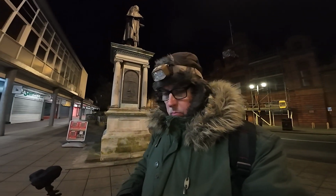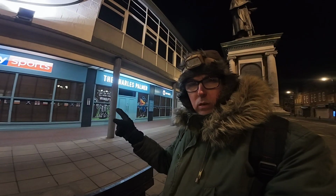So, we're going to have a look around here. There's security cameras all over the place. There's two of them that I can see on the front of this new pub place. I wonder how long this pub will last down here. Probably won't last long, I shouldn't imagine. And how come they shut most of the old pubs to open up a new one? What's that all about? Anyway.